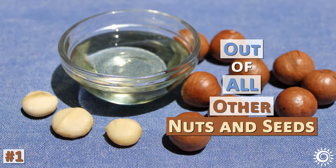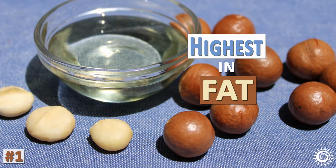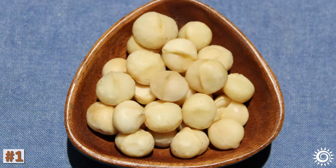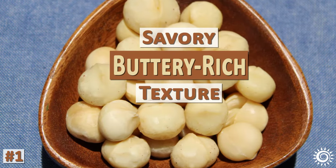Out of other nuts and seeds, macadamias are one of the highest in fat content, even next to other oily tree nuts like pine nuts and walnuts. This aspect gives them their savory, buttery rich texture that can be hard to stop eating.